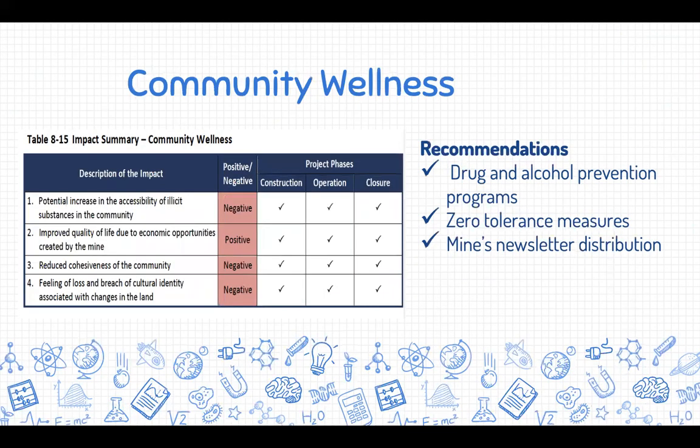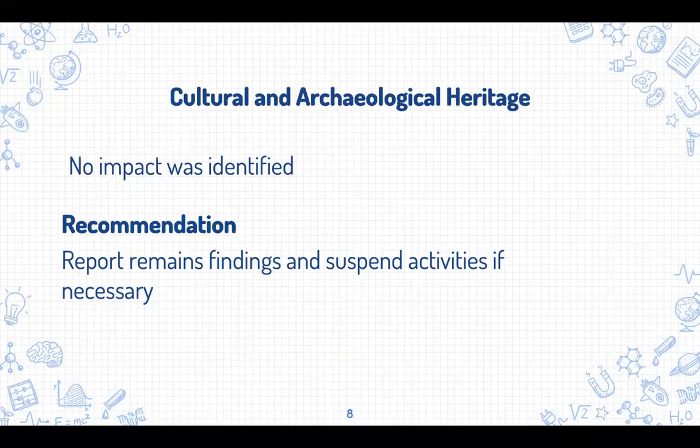As for community wellness, there will be a potential increase in accessibility of illicit substances in the community, reduced cohesiveness of the community, and kind of a loss of cultural identity. The recommendations suggested were a drug and alcohol prevention program, zero tolerance measures, and mine newsletter distribution just to keep the community involved and informed about the mine projects.